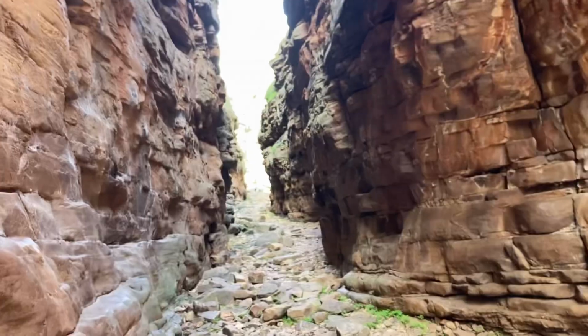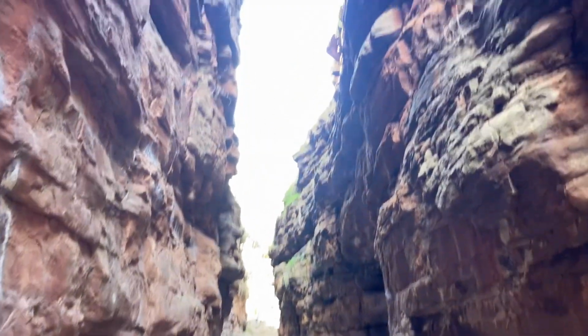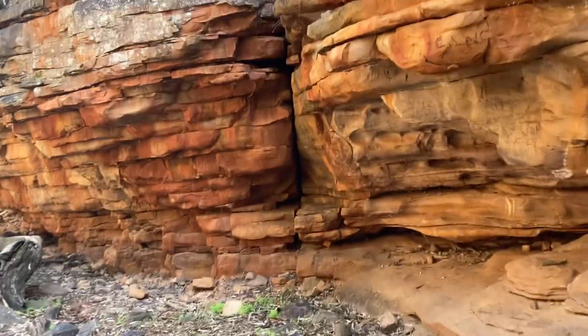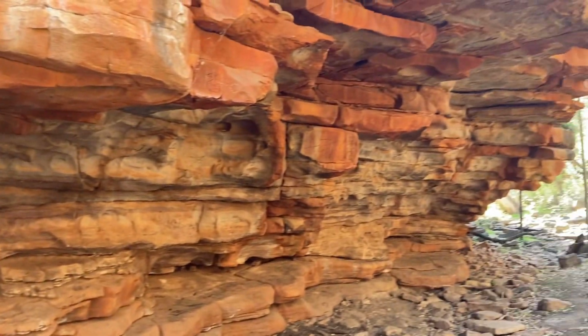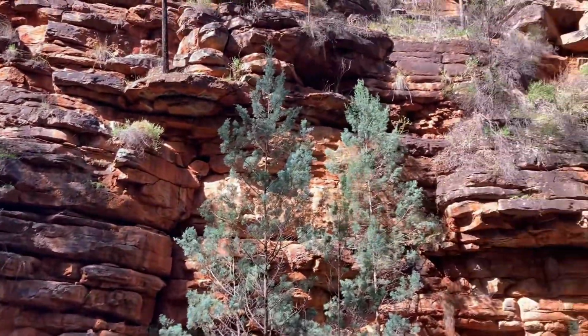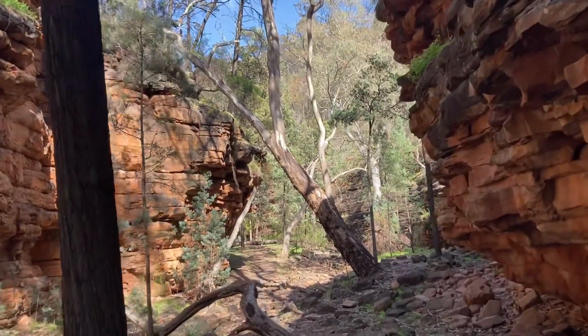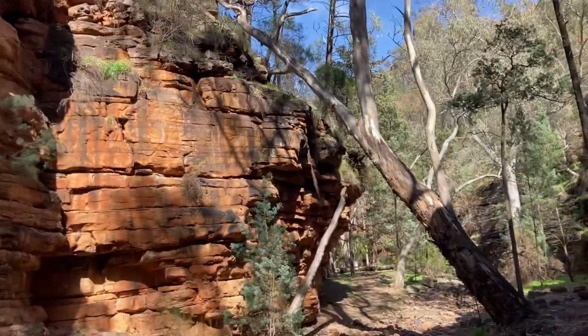I feel like I'm up in the Northern Territory or something like that. That's a beauty. High up on either side. Really deep colours in this bit. They are just incredible. Really good. Big overhang all the way along this bit. God, it's only 2k this walk, but really worth doing. It's hard to take it all in and watch where you're going at the same time because it's so rocky being a riverbed. So you're constantly battling between looking up and looking down.